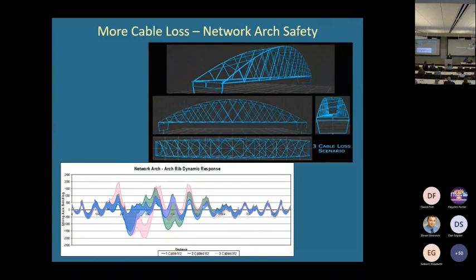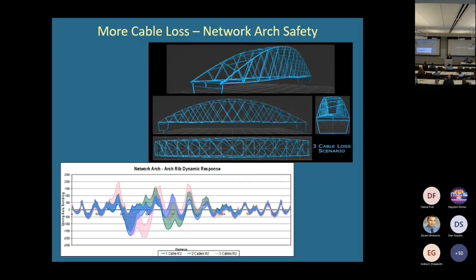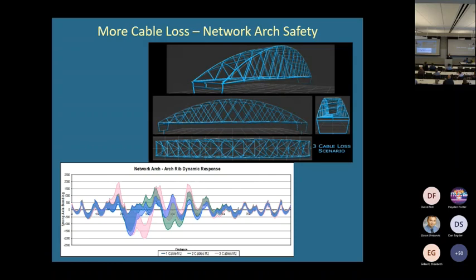rush. And we got into a little bit more on cable loss and redundancy. This is a little video that it'll play, but it's not important. We were able to show that not only could you lose one cable, you could lose the next adjacent cable and the next adjacent cable and still have enough capacity to operate under live load. Bananas, right? So this idea that you can lose a diagonal, but you can lose multiple diagonals next to each other, that's what's remarkable about network arches. So I want to get across, if nothing else today, that these are the safest structures I know.